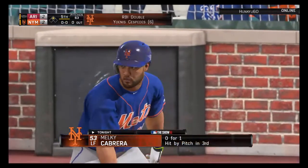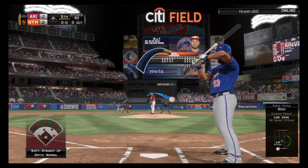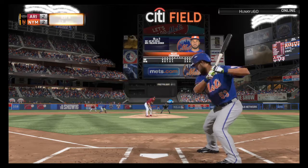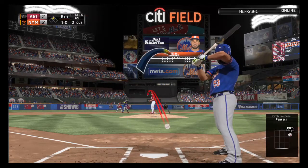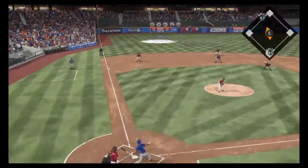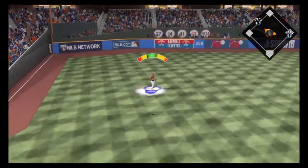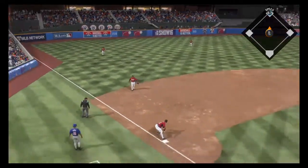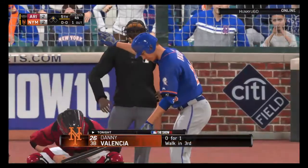Melky Cabrera stands in. He'll try to improve in this at-bat after grounding into a fielder's choice his last time up. And he'll try to crowd him there to start the at-bat. It's 1-0. And that's lifted the other way out to left. Peralta's under it. 1 out. And the runner, not tagging, will retreat to second base.